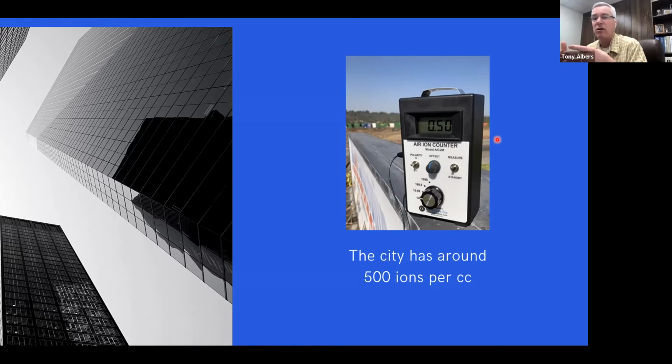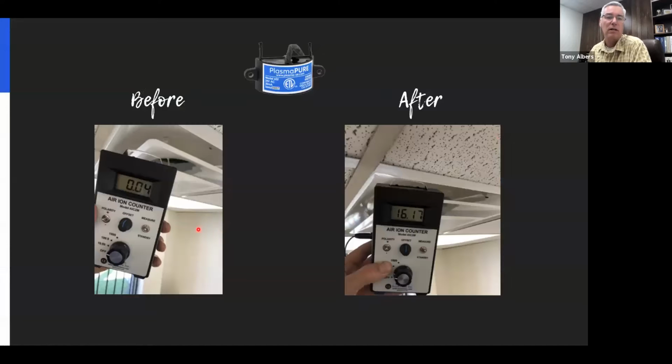So yes, they occur in nature. Yes, they work in nature to clean the air. But this is what's missing inside of a house, inside of a building. You don't have these natural forces creating ions. So inside of a house or inside of a building, you can see at work here, I'm getting about 40. That's my office vent running inside my office, about 40.